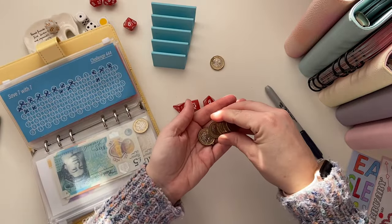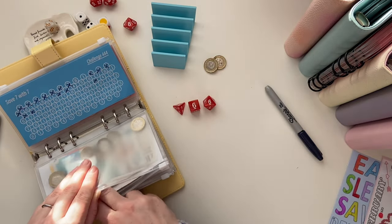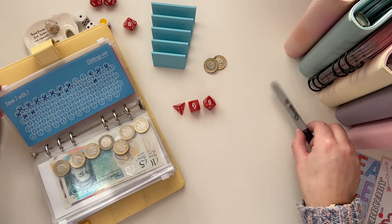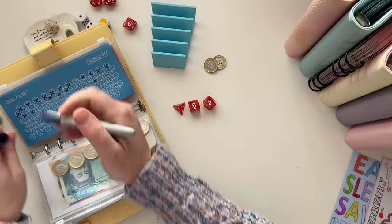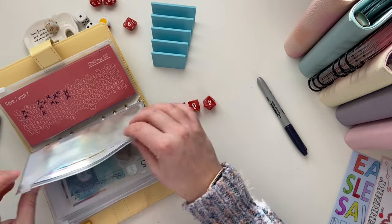So we've got 1, 2, 3, 4, 5, 6 in there. And then the last one is just going to have to get 2. And I'm going to cross off 2 of the 1s. There we go. And then that gets 2 in there. And then that is my money gone.